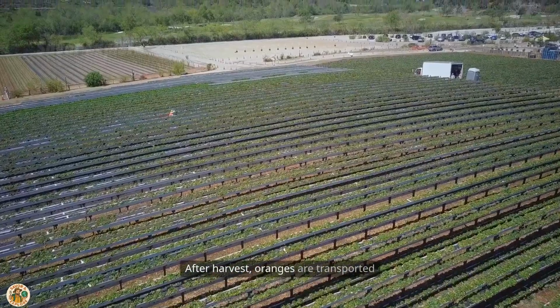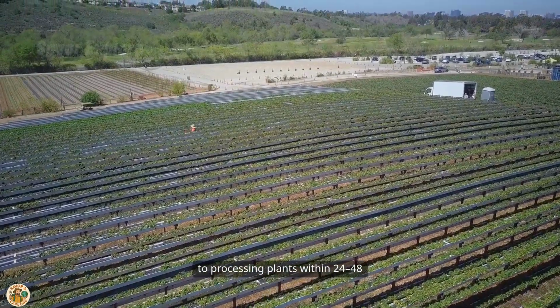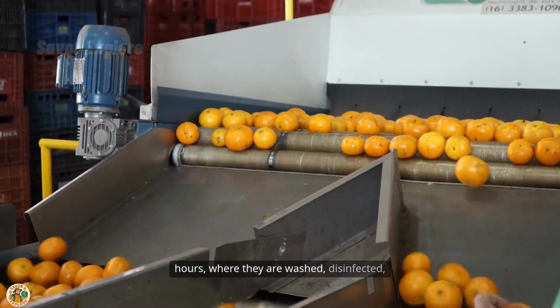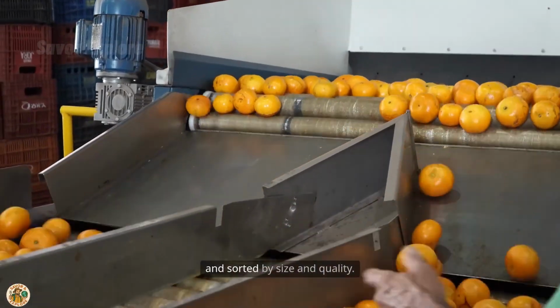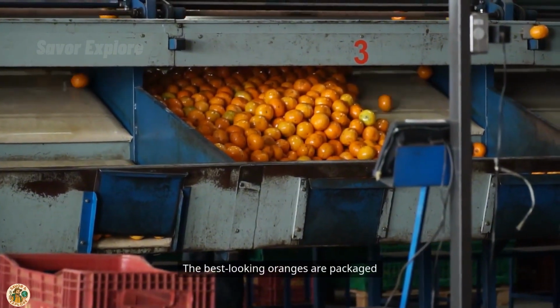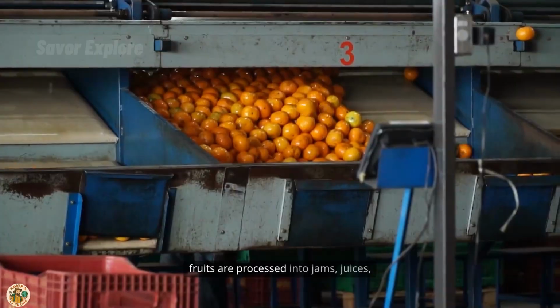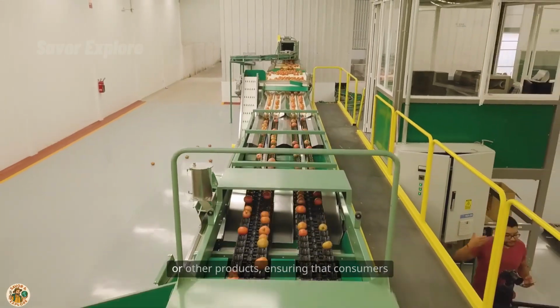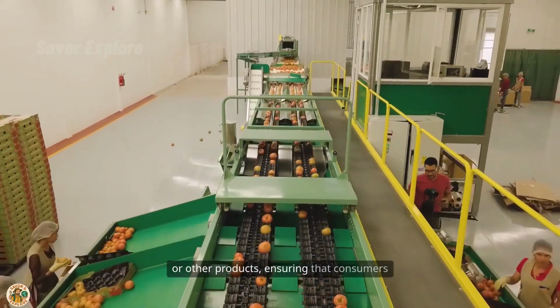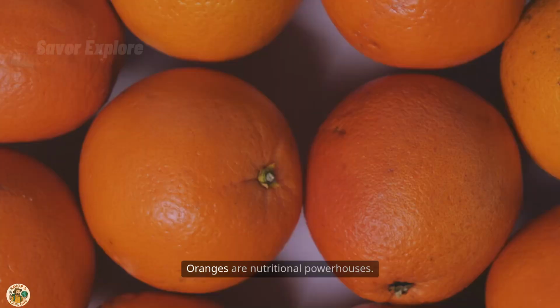After harvest, oranges are transported to processing plants within 24 to 48 hours, where they are washed, disinfected, and sorted by size and quality. The best-looking oranges are packaged and sold directly, while lower-quality fruits are processed into jams, juices, or other products, ensuring that consumers receive fresh, high-quality oranges.